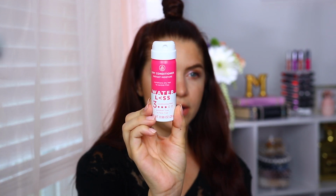So it says conditions dry hair to control frizz. I need that. As you can tell, I got very frizzy hair. So let's go ahead and see what that one costs. But here is what that looks like. And this is just like a smaller deluxe size of that again.